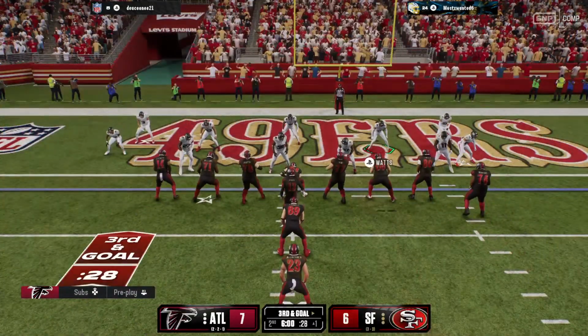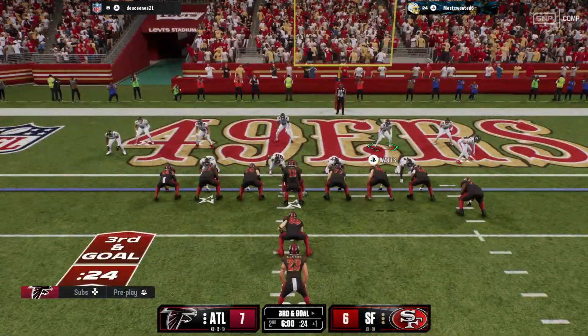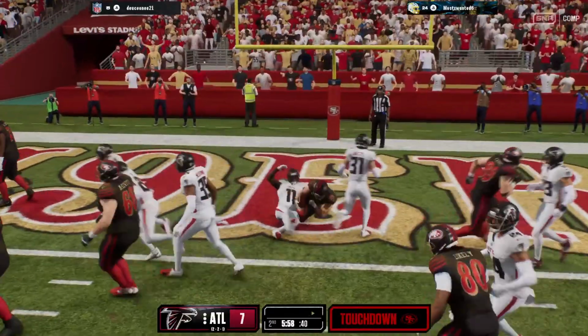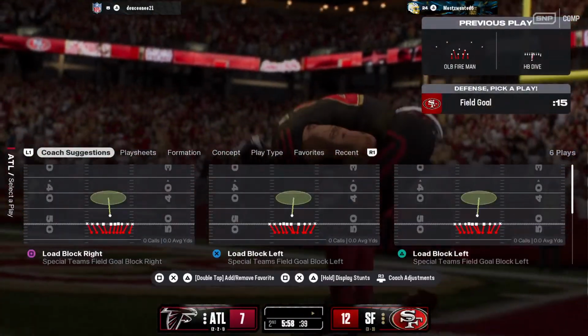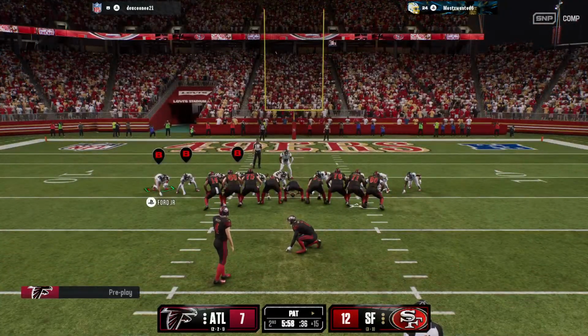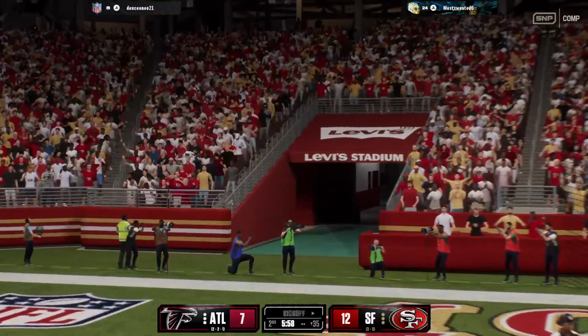Looking for that final yard. It's 3rd and goal. McCaffrey. Touchdown! So on 3rd and goal, they run it in. Sometimes, Greg, that's 4-down territory. They didn't need to do it on 4th down. Taking care of it on the 3rd down for the touchdown.